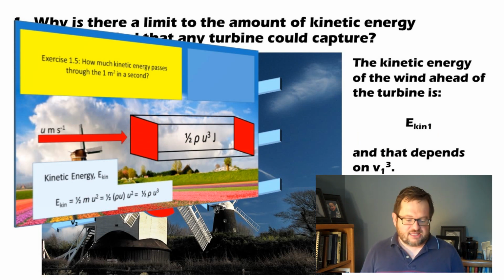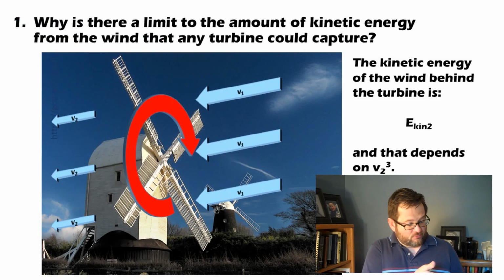Now, we learned already that there is a certain amount of kinetic energy in the air. That's a slide from the previous lecture. And the kinetic energy will be written E-kin for kinetic energy, and we'll have an E-kin 1 for the kinetic energy of the wind upwind of the turbine. Remember, 1 means upwind. And from our previous slide, we see that that is proportional to the third power of the velocity. So it depends on V1 cubed. And in the same way, there's a certain amount of kinetic energy in the air downwind from the wind turbine.